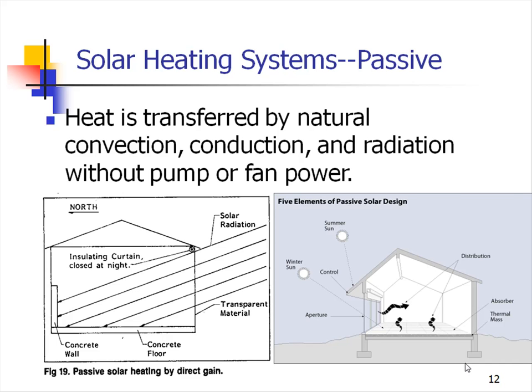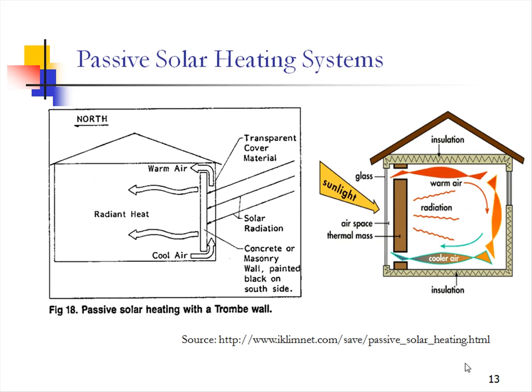And then we talk about this overhang, 2 feet, 2.5 feet, that could block the sunlight in the summer and still receive the sunlight in winter. So that's a quick review. There's a couple of schematics on the setting of these passive solar systems, and basically it's always very simple. Actually, the solar thermal system is very simple.